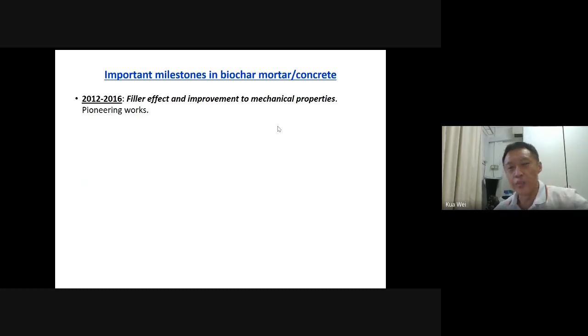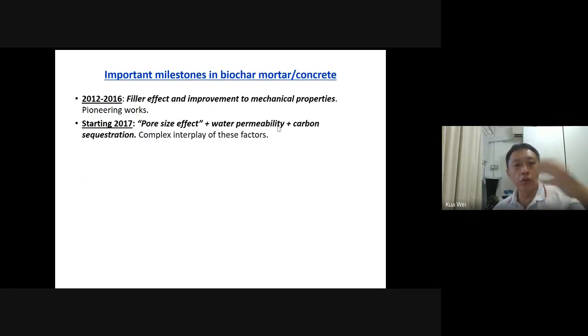And to me, the period between 2012 and 2016 actually underlines the realization of how biochar, with its filler effect, can actually help to improve the different mechanical properties of mortar and concrete. So with that idea in mind, it became relatively easier for us to follow up with more work starting from 2017. So from this point on, as the title of my presentation suggests, I'm going to define, at least in my opinion, the different milestones starting from 2012 in this relatively young field of biochar mortar.